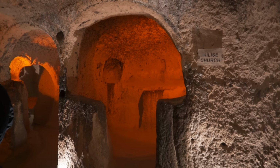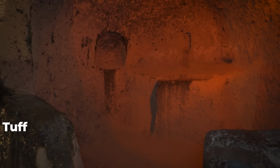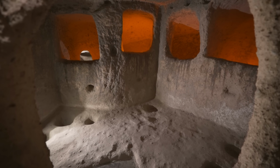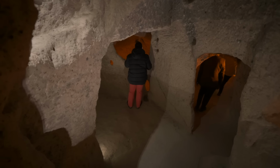The underground cities were easier to shape because of the soft rock called tuff, created after volcanic eruptions, which is common in the whole region. This also allowed the inhabitants of the time to build these underground cities.